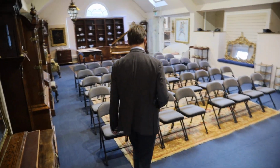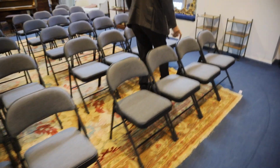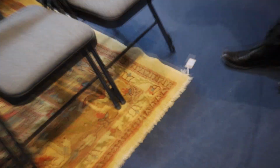Then down the front here, well, what a whopping great carpet. Look at that, that's big. 1, 2, 3, 4, 5, 6, 7, 8, 9. That's about 10 to 12 foot just in width. Lot 523, Northwest Persian carpet, in at £1,500.